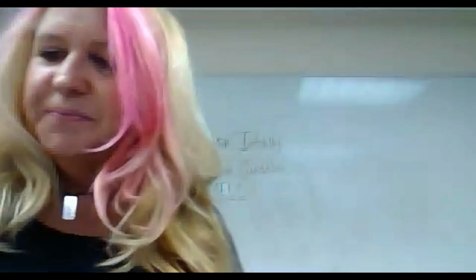Tibialis posterior, page 382. All right. Tibialis posterior inverts the foot and plantar flexes the ankle.